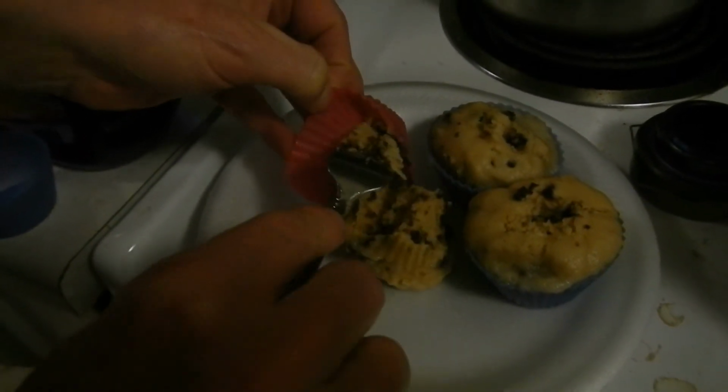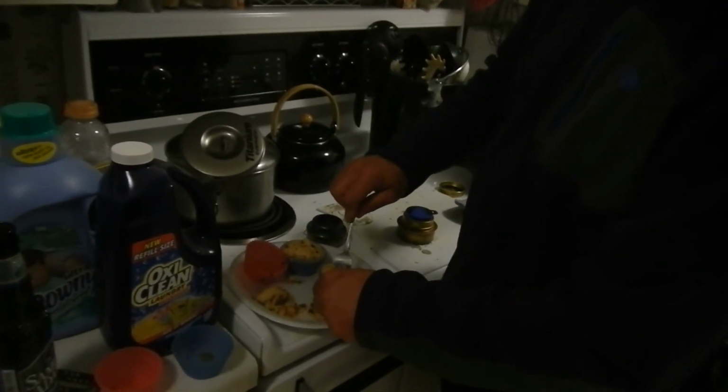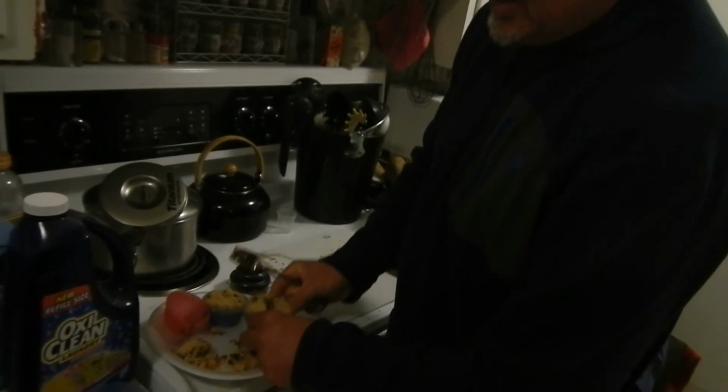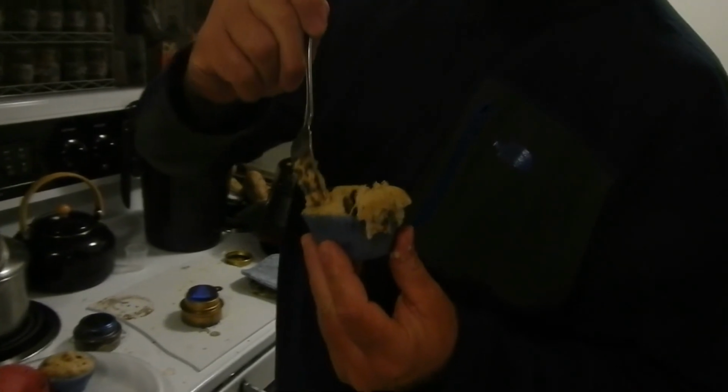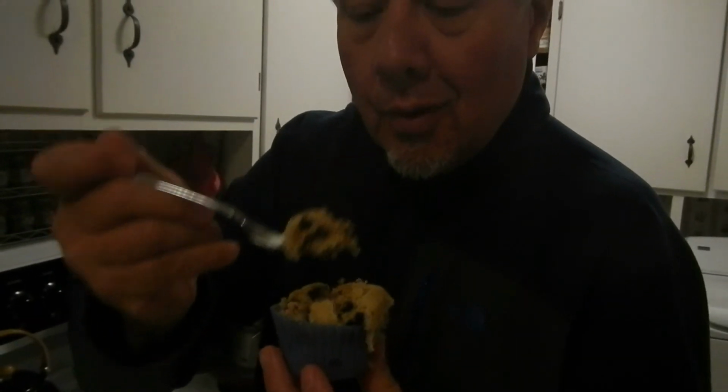What? Yes. And this is Betty Crocker. Just add water, and you see these guys? They are perfectly done. Fluffy inside. Outstanding. I can't believe how done they are in this time.